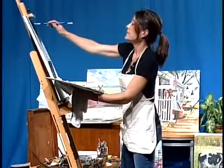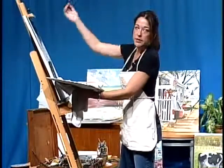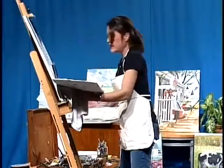Okay, leaving a little bit of space for those, you need it to look like there's depth in your painting. So you want to leave a little bit of stuff.